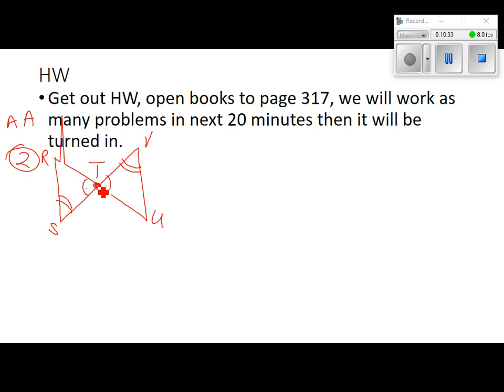Be careful with this. T is the midpoint of what segment? SD. That segment right through there, right? Does that tell us anything about segment RU? No. It tells us T is the midpoint of this segment, so what's happening to that segment? It's split into two congruent parts. So that segment has to be congruent to that one. That's a pair of sides. Is that enough to say the two triangles are congruent? Yeah.